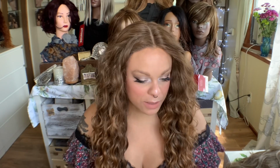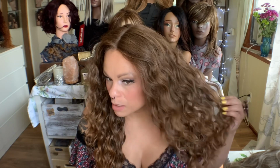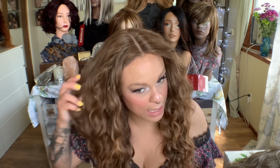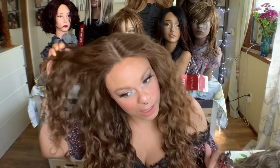I think this is a realistic curl pattern. It's a realistic length. And I say realistic because I have had curly hair this length. The tapering, everything looks like my hair did. The texture is definitely a light yaki textured hair, meaning it has a little bit of grit, a little bit of coarseness, which I think serves the curls very well. If you had a curly wig that was also silky, I mean, that would be a hot mess.